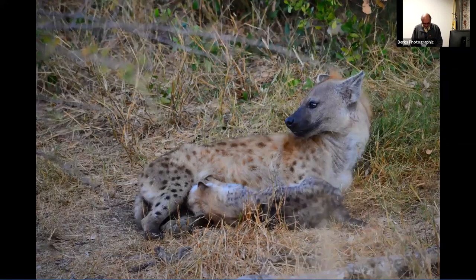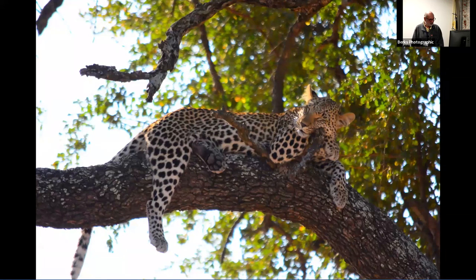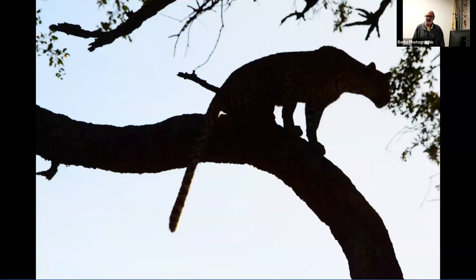This is nursing, yes. You get lucky once. This is a different area of the park. It's a different tree and it's a different leopard. And of course, after a while, all these people are bothering. And so it's time to come down.